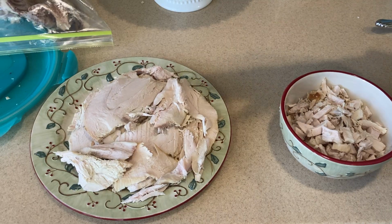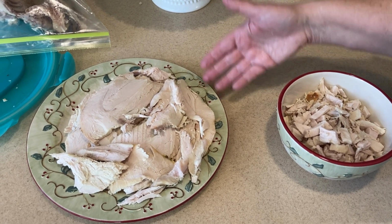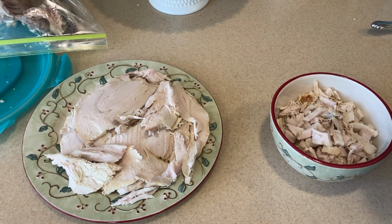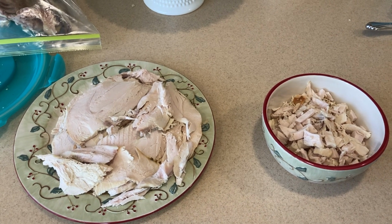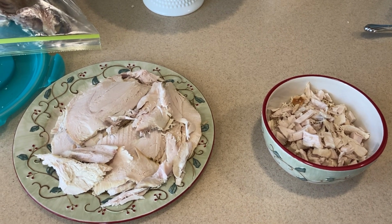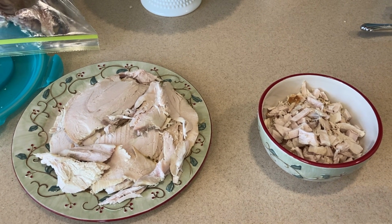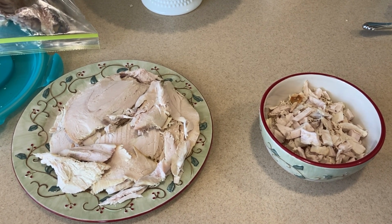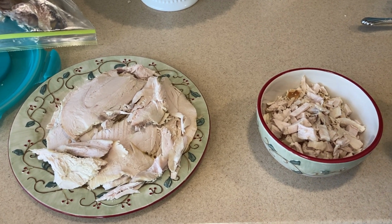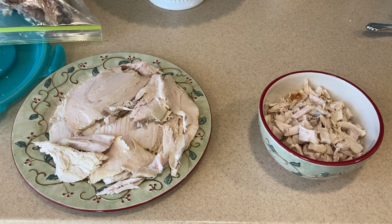Then what he did, he cut off the rest of the breast meat. And what we're going to do with this now is freeze this. We are going to vacuum seal this. Even if you don't own a vacuum sealer, put it in a plastic Ziploc bag, freezer worthy, and get all the air out. The trick is to get as much air out as you can because you do not want this to dry out. And then what you can do is take the plastic bag and just roll it. You can even put it inside another plastic bag. And then you want to use it.